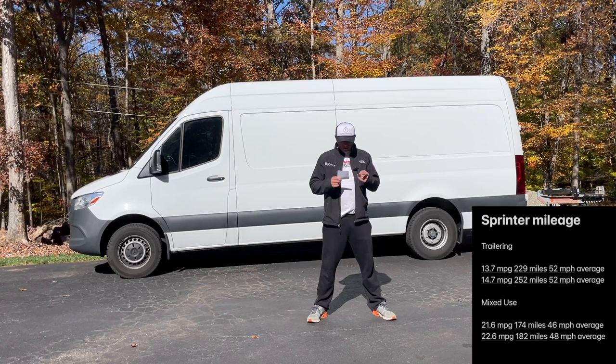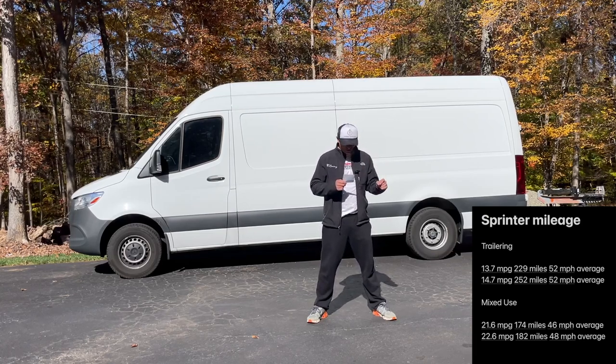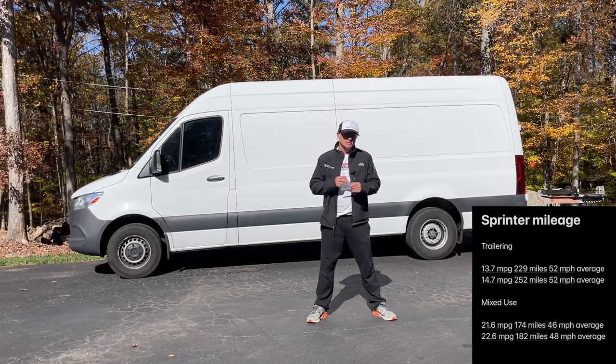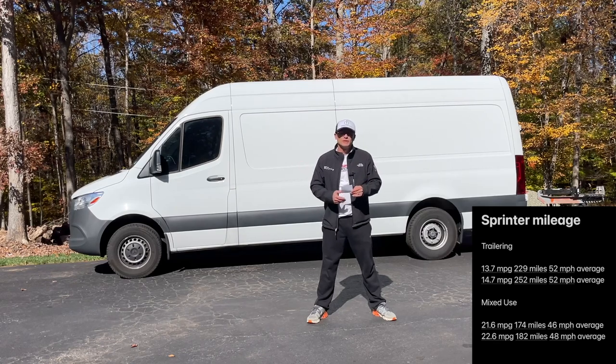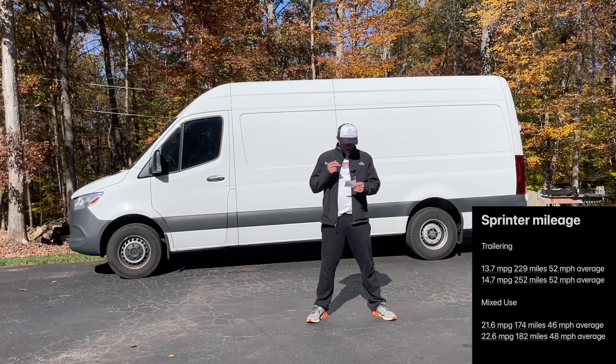Trailering, we're getting around 13.7 to 14.7 miles to the gallon. Mixed use, we're getting 21.6 to 22.6 miles to the gallon. And that fluctuated between 13 and 14.7, which was actually the highest MPG I got. So trailering wise, we're getting between 13 and almost 15 miles to the gallon. Mixed use, again, we're going to get between 20 and 23 miles to the gallon. And regen completely kills gas mileage. All the other data is the same.